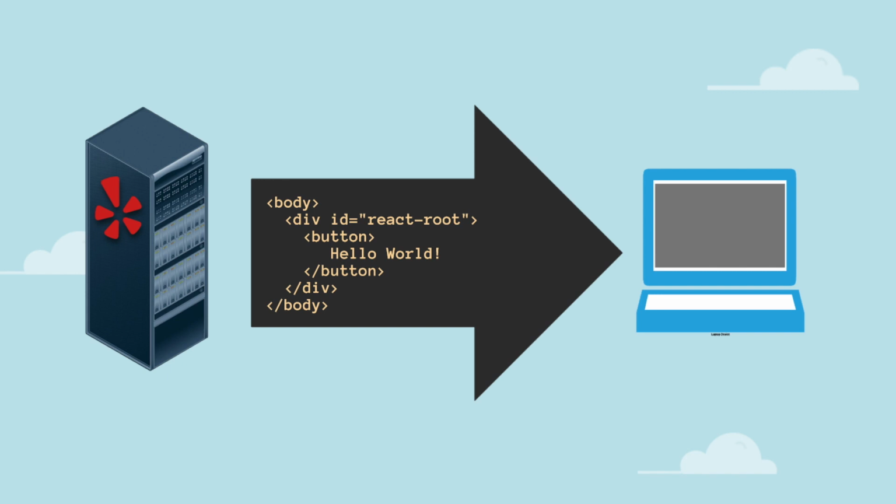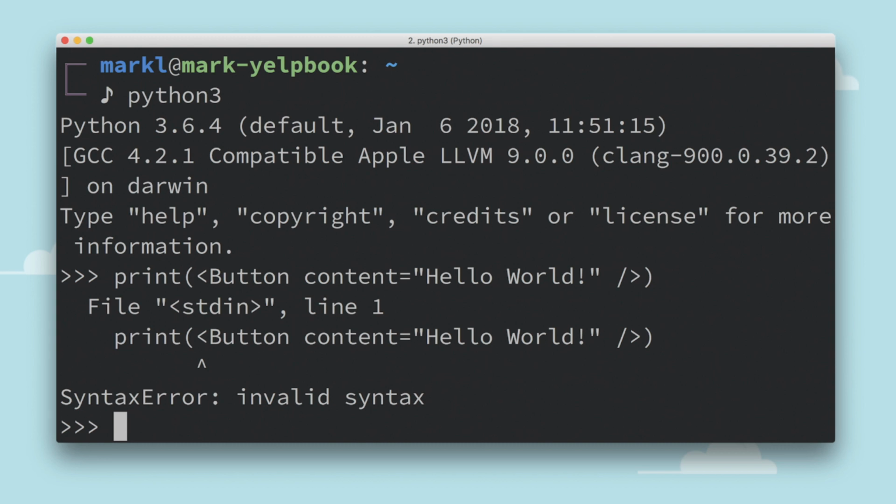So we want to be able to do this from our side of things. We want to be able to render React components server-side inside of our infrastructure, inside of Python maybe. Can we execute React inside of Python? Turns out no. We tried it, doesn't work. So I guess back to the drawing board.